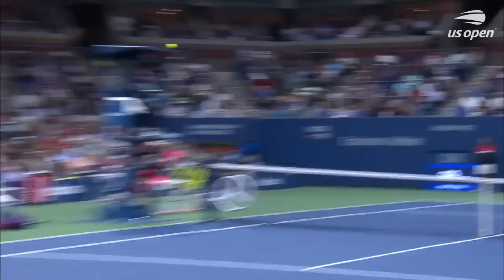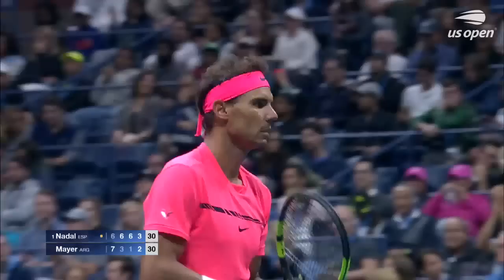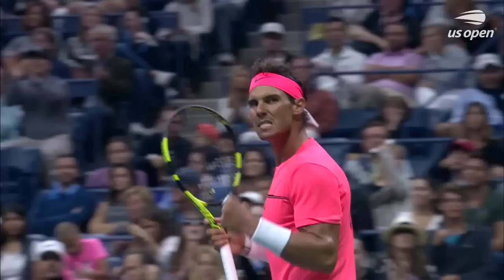I think this is also another example, you know, it's a bit of a cliche and we talk about it a lot. The fact it's over five sets, everything that comes with that, you know, sustain the quality for longer, the physical side comes into play. And he misses. Nadal comes through with the break once again.